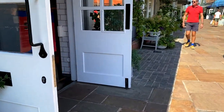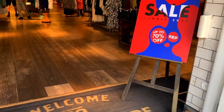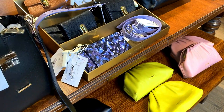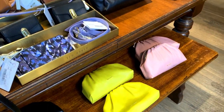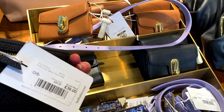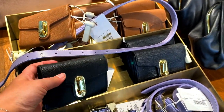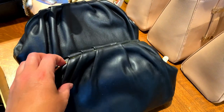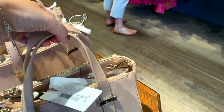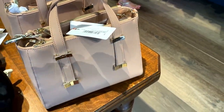Ted Baker. I've not been in here for a while. See what sales they've got on. I really like their accessories. I've previously bought some of their bags before. This black purse is cute. So that's what, £39, which isn't too bad actually. Not sure about this bag. Not really into clutches. I like top handles and crossbody bags usually.